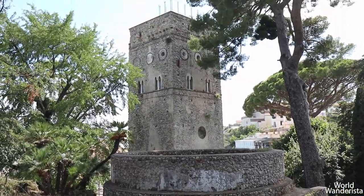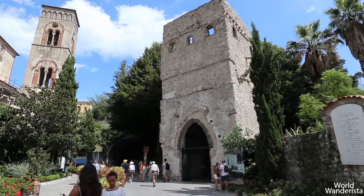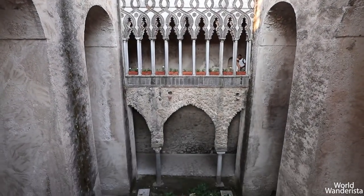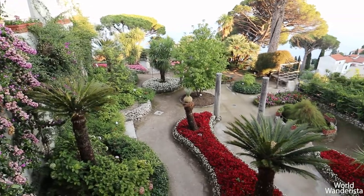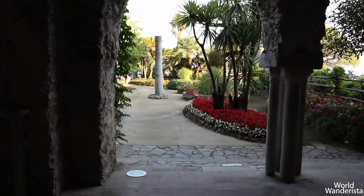Another famous villa to visit is Villa Ruffolo. You'll find its entrance gate at Ravello's main square in a medieval tower. The villa consists of both Arab and Byzantine architecture, and its garden, called the Garden of the Soul, is divided in two levels with tropical plants and amazing views. In July and August, you can enjoy live concerts here.